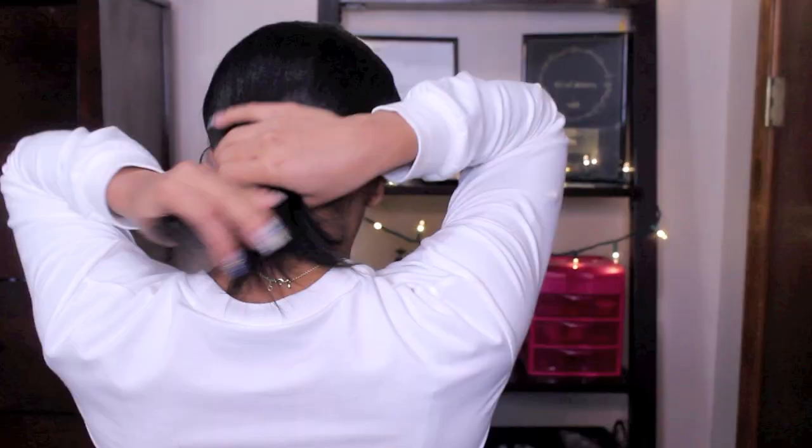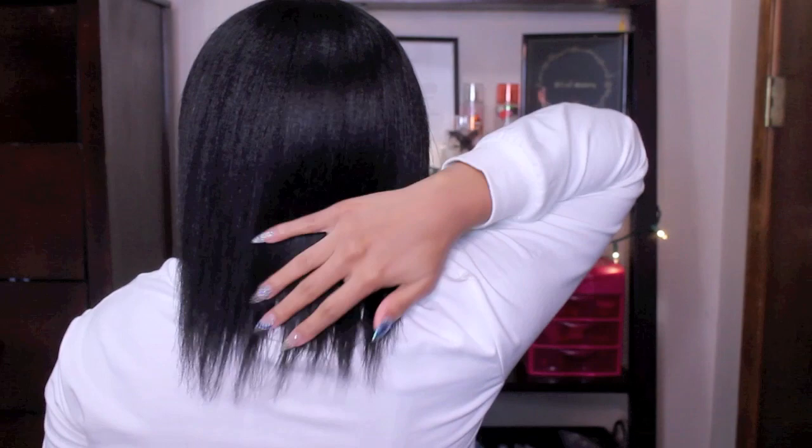This is a look at the side of my hair, and I feel like my hair was a little thicker towards the ends in October when I straightened it. I feel like if I wasn't shampooing and conditioning and braiding my hair right back up, I could have noticed my ends sooner.